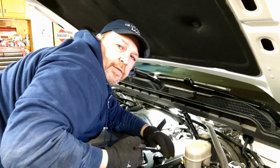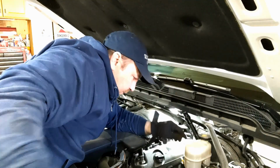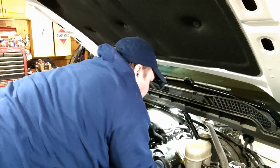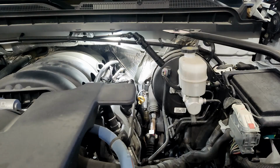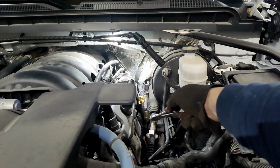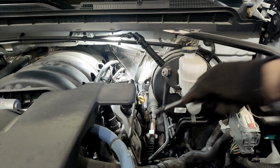Alright, I was able to get it off no problem using my angled needle nose. Alright, let's put a spark tester on there. Okay, so right down there by the dipstick and in between the steering shaft and the dipstick, watch down there, I'm going to go start it up.